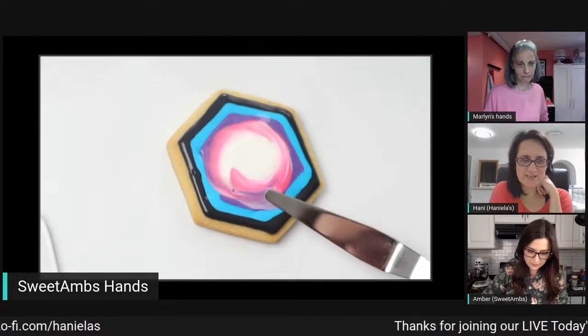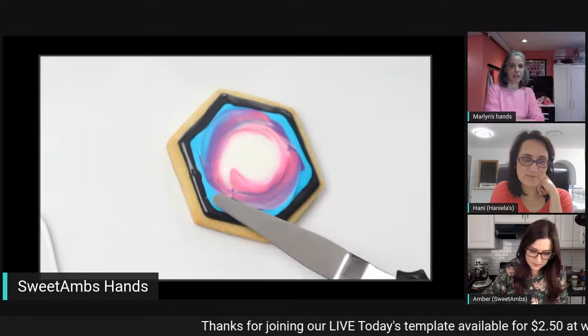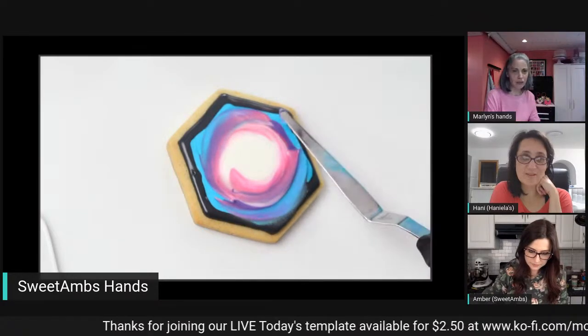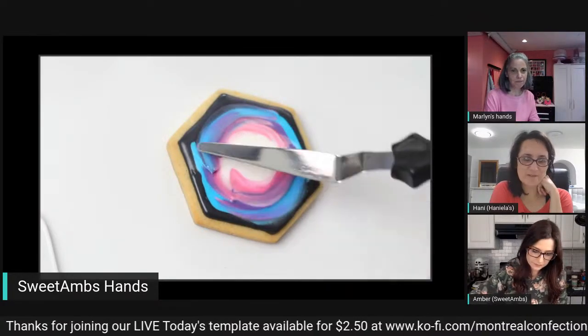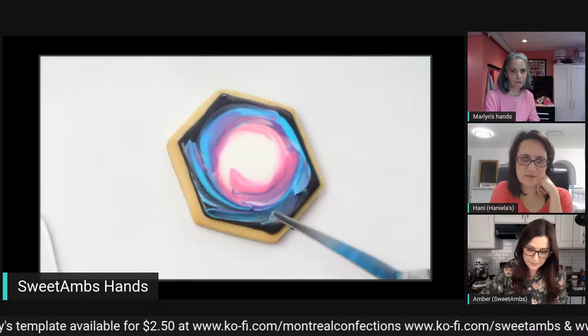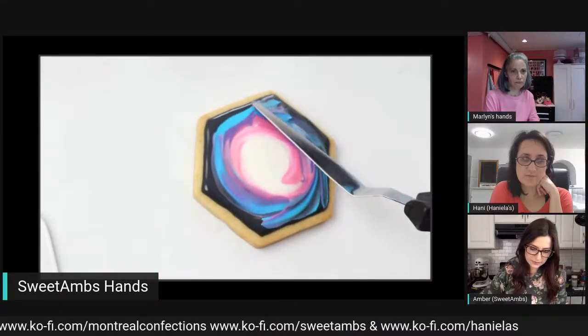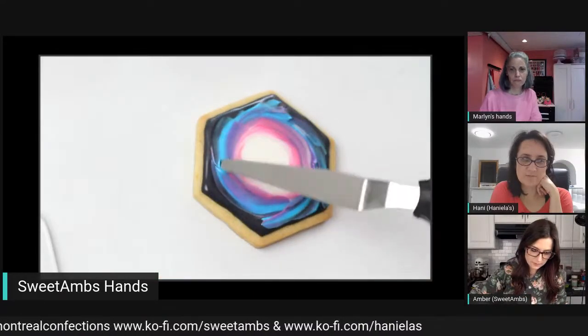This is a really neat technique. It really does create the effect. I love this halo that you see around a planet. And it's fairly quick. Relatively.